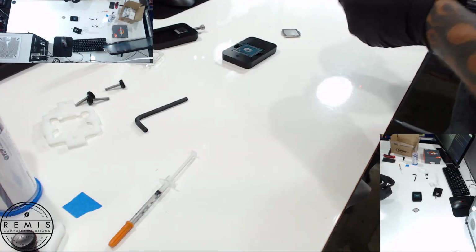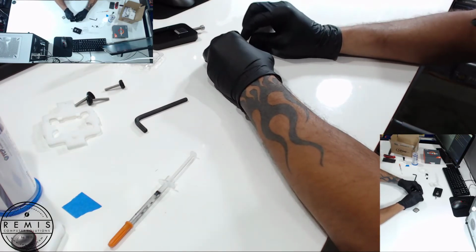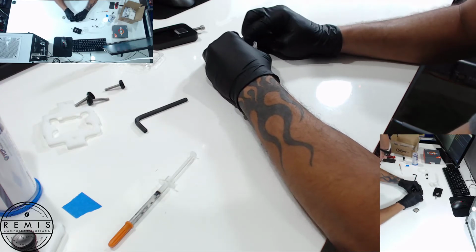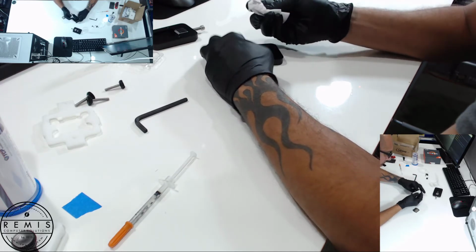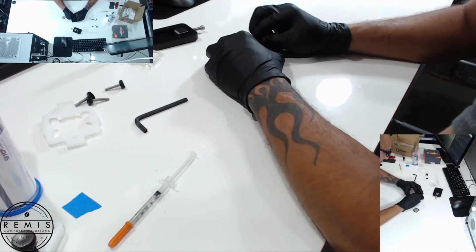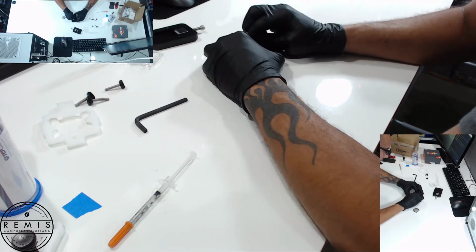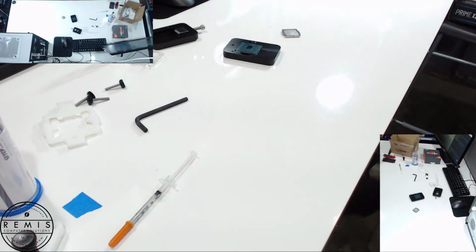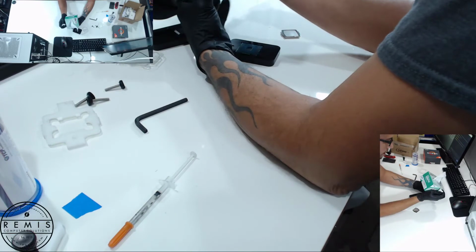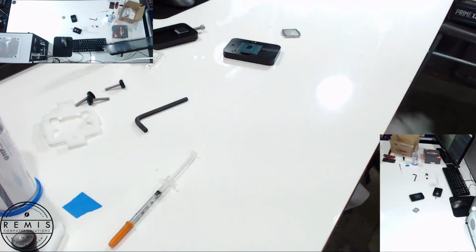So the paper I'm using is from Kimberly-Clark. It's supposed to be a lab grade paper, but honestly, man, this looks like tissue paper to me. But at least we know it's their professional series, and it's under their KimTech lineup, the Science brand. So we're being scientific.